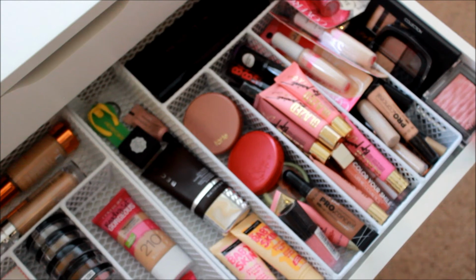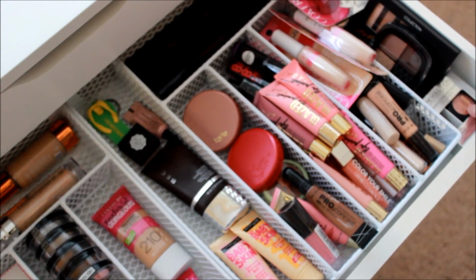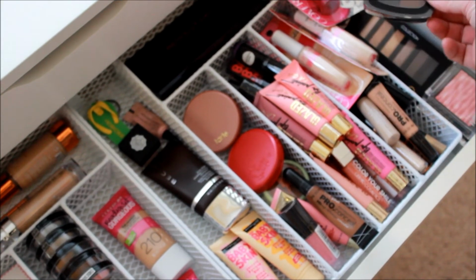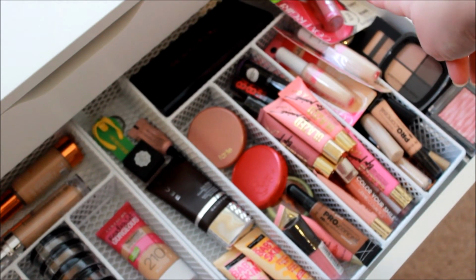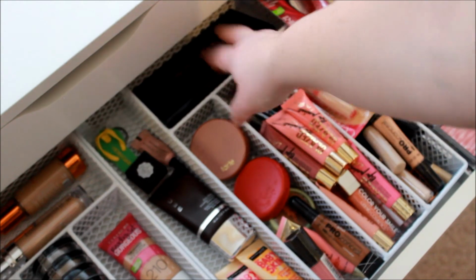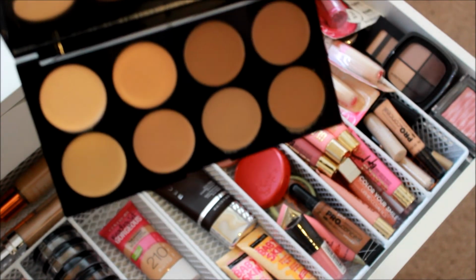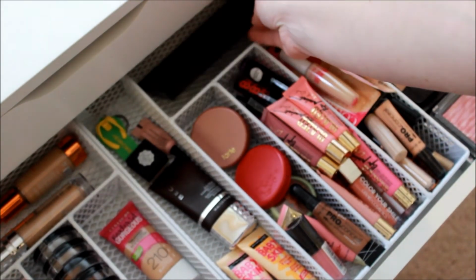And then at the side I've got little bits that I haven't got places for. So I've got Milani, Revolution Foil Finish Shadow, an Eddie Funkhauser quad, a little mix quad by Collection, and then my CoverGirl mascara that I don't want to use yet. Oh, and then a little Revolution palette at the back. This is the concealer palette, which just looks like that, and has only got a small bit of use from it.